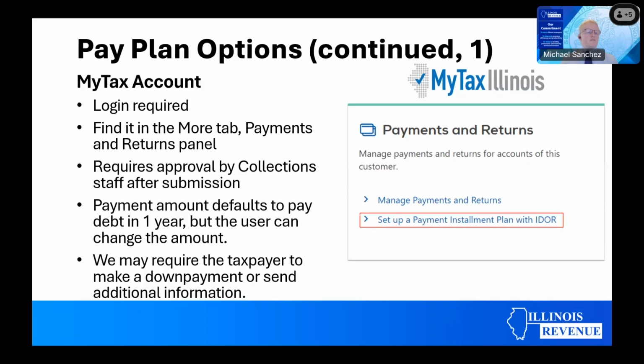It will default your payment to pay this off in 1 year, but that's not fixed. If you need to change the amount that you're going to pay monthly or weekly, you can do that, but just know that it will default to paying it off in 1 year, which is our preference. And it may require additional information or a down payment. If those are required, the department will reach out to you and let you know what's needed.